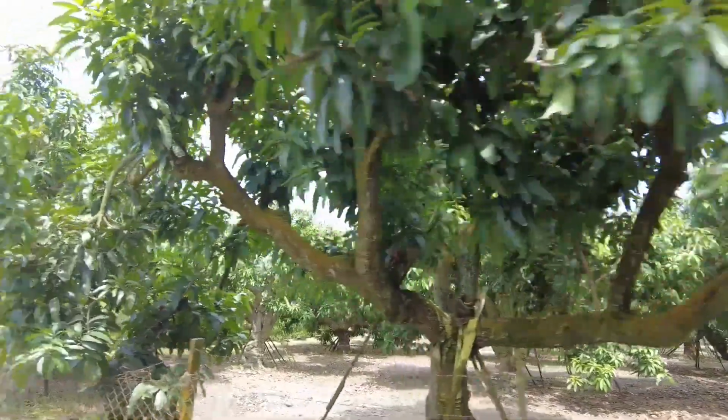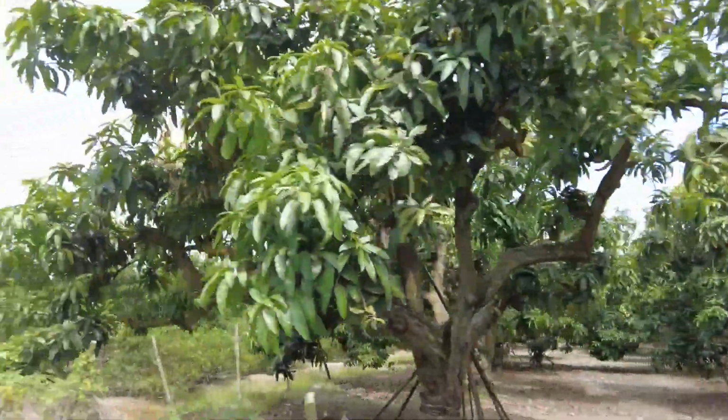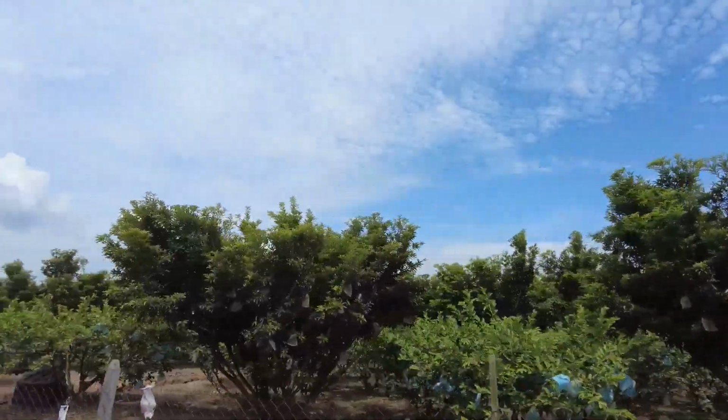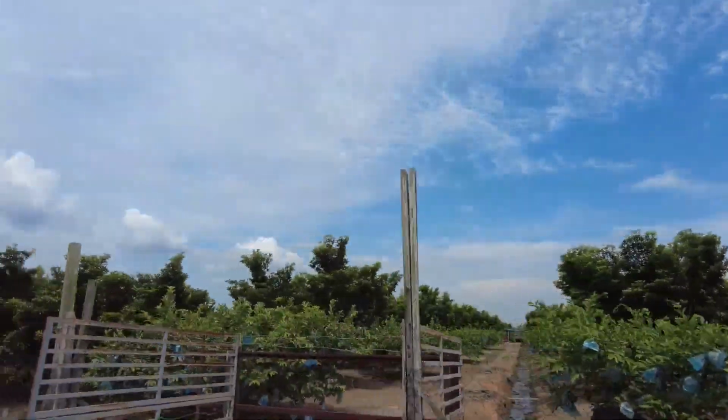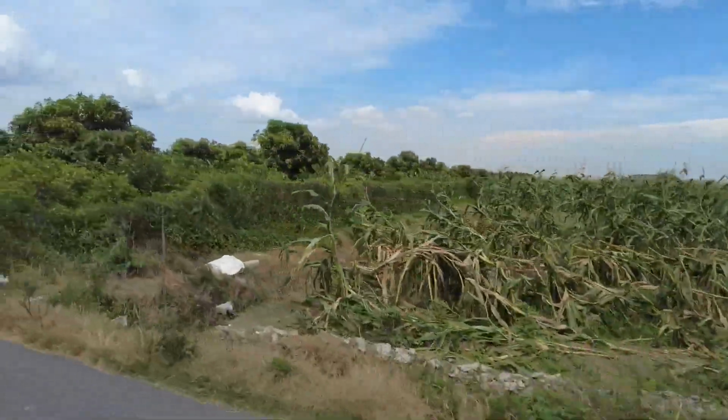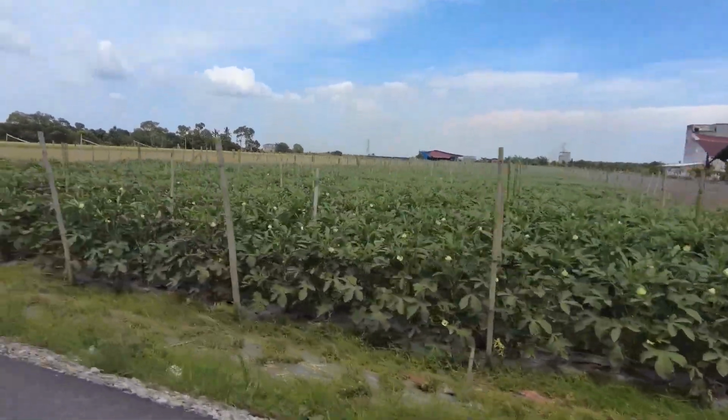As we continue to drive, we see mango trees, we see guava trees, and many types of other fruits. Here is corn being planted, and oranges, and eggplant, okra.